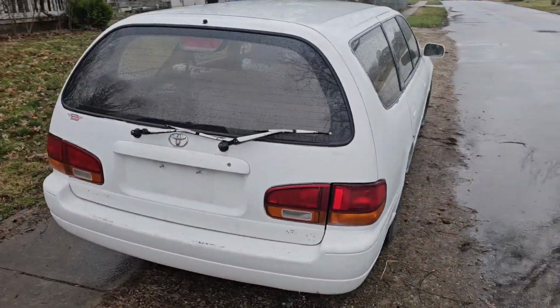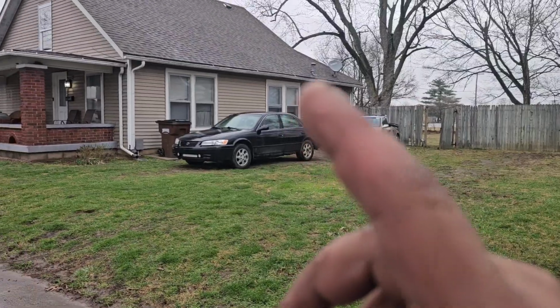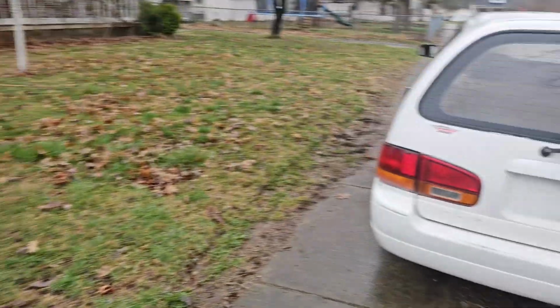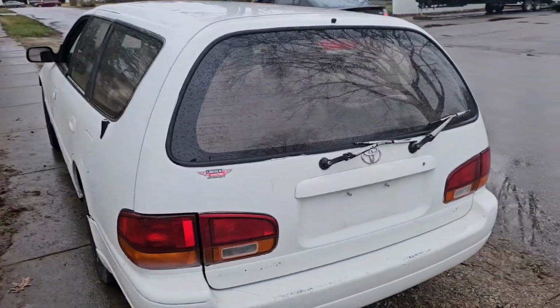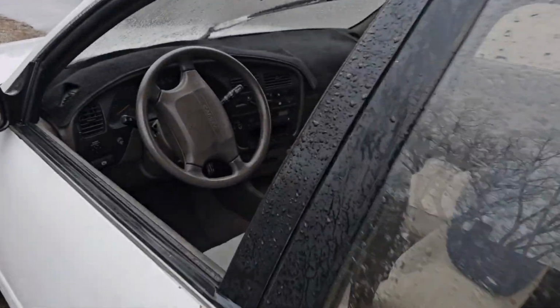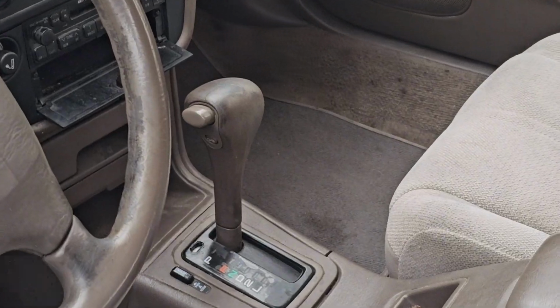And now it's going to be residing in Indiana. And I'm either going to be killing off the black V6 5-speed or the green V6 5-speed. And we're going to make this a V6 5-speed wagon. Already got the motor. We just got to change that gear shifter right there to a handshaker.